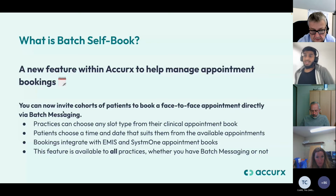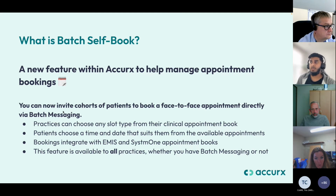Just a quick note that this feature is available to all practices and is currently live. So if after this call you want to just give it a try, you can feel free to. You should be able to access Batch Self Book, and I will show you during the demo how you can do that.